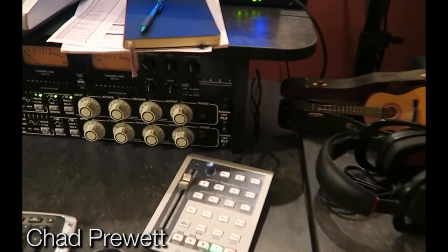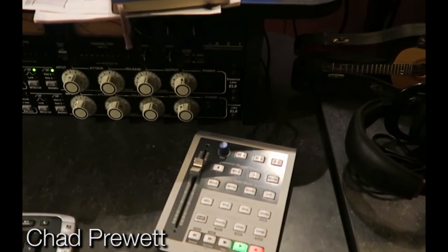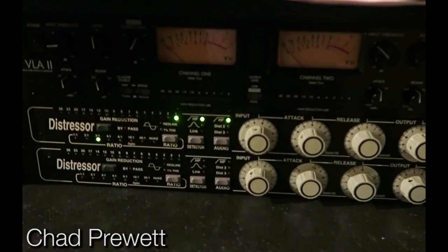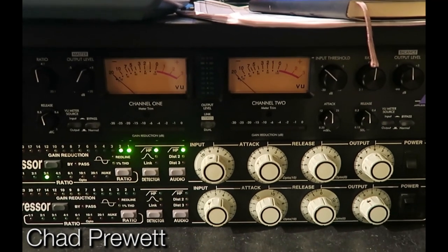What all we got here? The PreSonus FaderPort, which I like a whole lot. I use it all the time. I got a few compressors here that I like a whole lot. I really couldn't live without them.